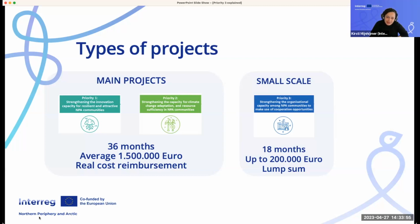The projects in priority three will be half that time, so 18 months, and a smaller budget, up to 200,000 euros total budget. And in the application, you will have to draft a realistic budget, but when it comes to claiming the funding at the end of the project, it will be handled as a lump sum, and that is a much lower administrative procedure. We will not ask for exact expenditures or receipts. We will, in the application, together with you, agree on what you will deliver at the end of the project, and when you do, then we will pay out the lump sum. So it's a simpler procedure, but it does mean that it will only be at the end of that period that the money will be reimbursed. So you should be aware of that when you apply. So I think we can go to the next one.